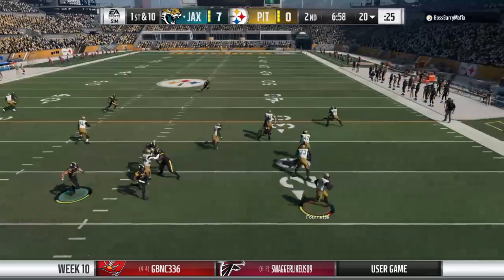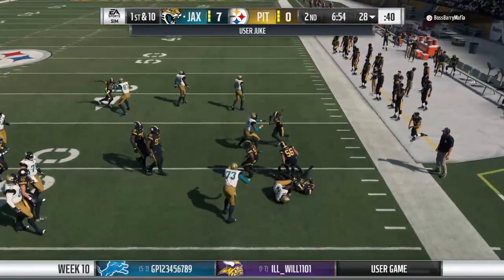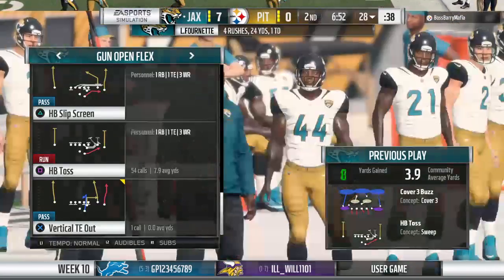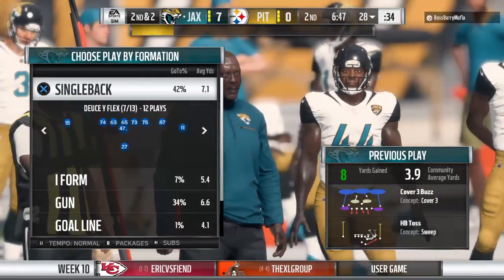They'll start out on the ground. It's Leonard Fournette. Gets by him at the 25. And he'll take it ahead to the 28-yard line. Just what you want on a 1st down run. Call it 8 yards. And it's 2nd and 2.